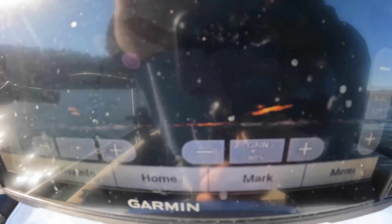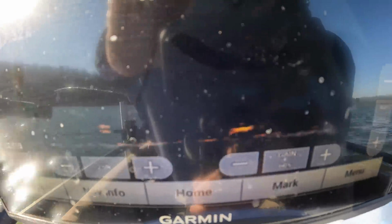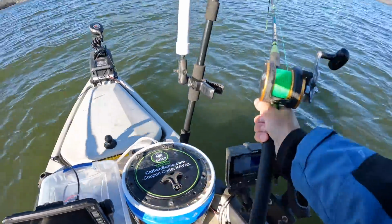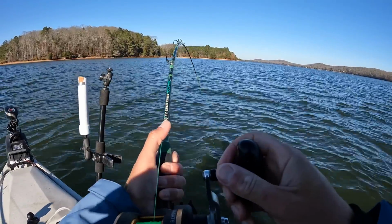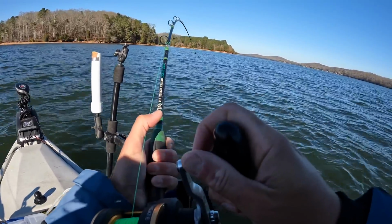Oh, I got another one here on this front bait. He's all over it, man. Oh, he's got it. He's got it. Oh, yeah. That looked like a bigger mark on there too, didn't it? It feels like a better fish too, man. Another one on that small bait, though.